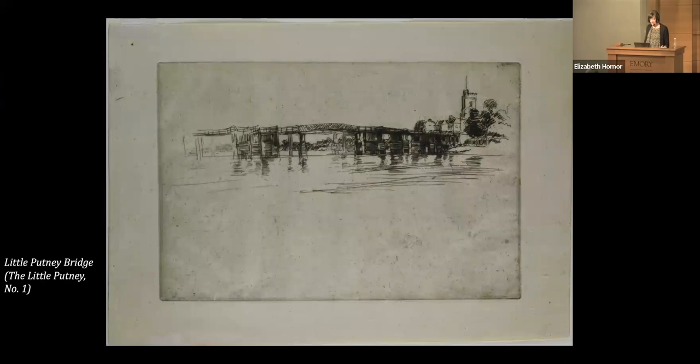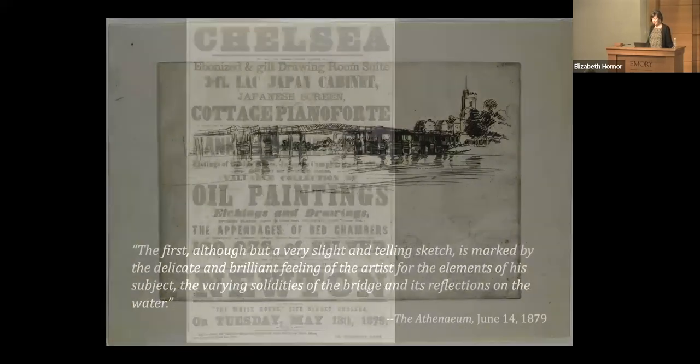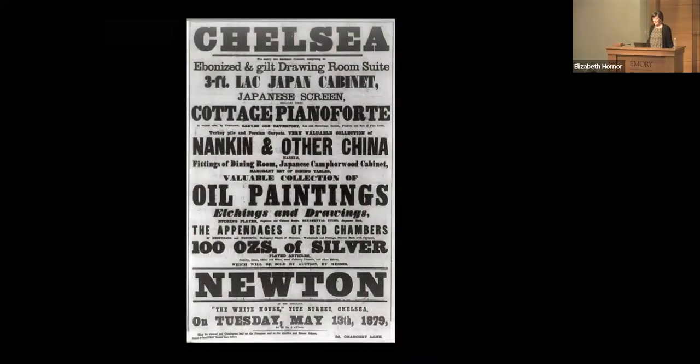So here is the impression that we have downstairs. When the print went to the Athenaeum for the Athenaeum reviewer, he said the first, which is this one, "although but a very slight and telling sketch, is marked by the delicate and brilliant feeling of the artist for the elements of his subject, the varying solidities of the bridge and its reflections on the water," which I think is a very astute review of this little print.